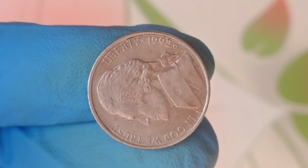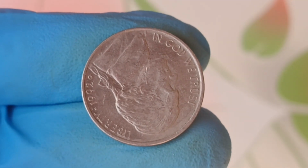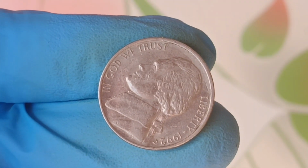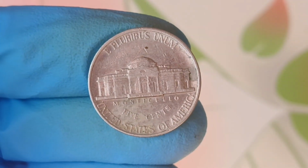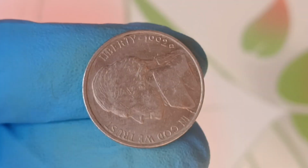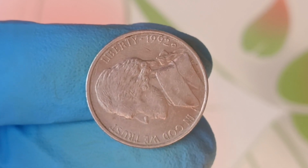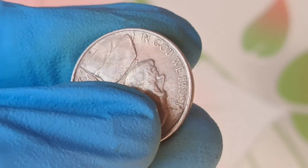Now, you might be asking, where do I find one of these coins? The most obvious place is your pocket change. It's possible that a 1992 Jefferson nickel with the double die error slipped through the cracks and ended up in circulation. It's not common, but it's certainly possible. You might also find these coins at estate sales, in old coin collections, or in coin shops.